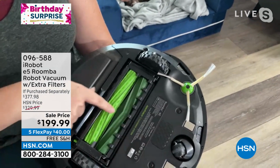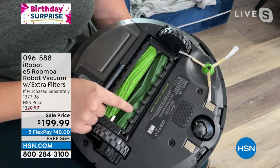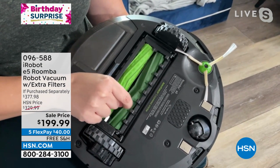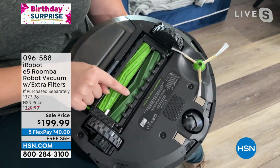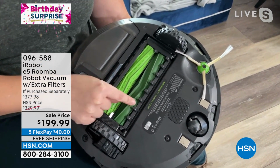It sweeps the dirt right into the counter rotating multi-surface rubber brushes. They're designed separately for a reason. So this one is actually going to agitate the carpet. So it works on high pile, low pile. It's going to agitate that carpet and actually get the dirt up from in between the fibers.